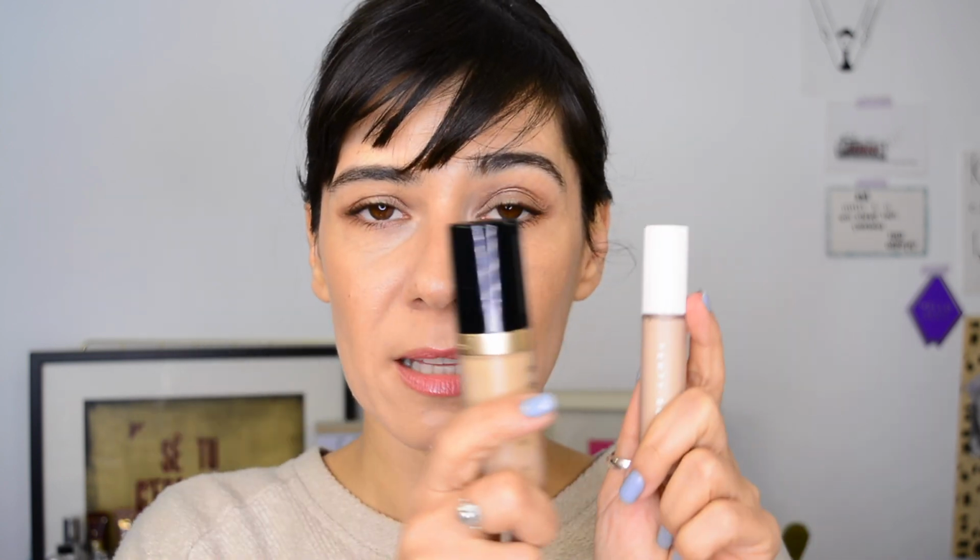So yeah, I usually end up mixing these two because the Too Faced one has more coverage, so I end up mixing them and applying them all over my face. Then I adjust the color with the Fenty one, and I have the coverage of the Too Faced one. So yeah, in terms of longevity, they're pretty similar. In terms of not creasing, pretty similar. It's just a matter of preference in terms of coverage.